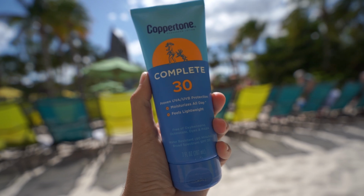And of course, a whole bunch of places to lay out here as well. You're definitely getting your sun here at Volcano Bay. So please wear sunscreen while you're here, and bring a hat like me if you're going to be walking around all day. Unless you want to get tan.